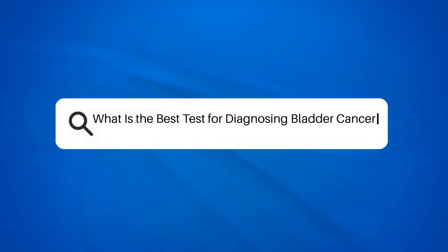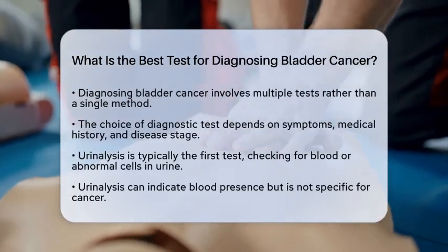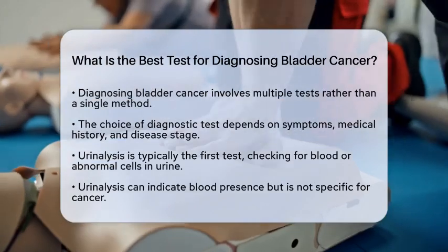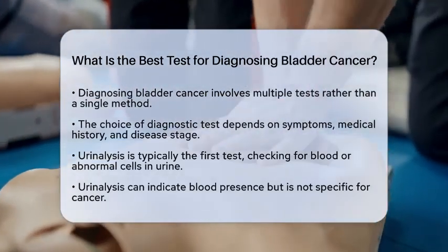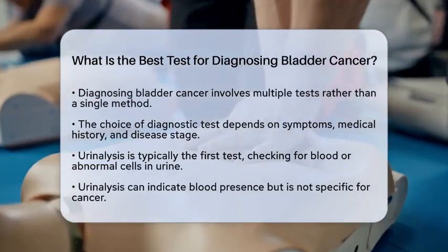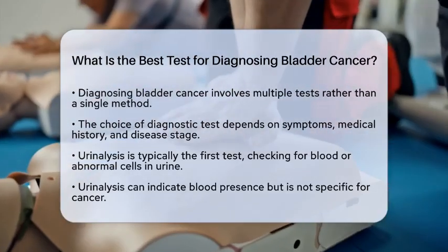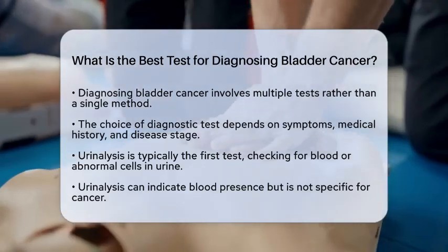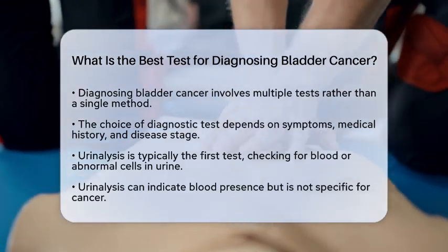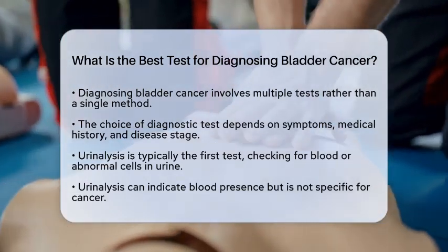What is the best test for diagnosing bladder cancer? Have you ever wondered what the best way to diagnose bladder cancer is? Diagnosing bladder cancer is not a one-size-fits-all process. Several tests are available, each with its own strengths and limitations. The choice of the best test often depends on the individual's symptoms, medical history, and the stage of the disease.